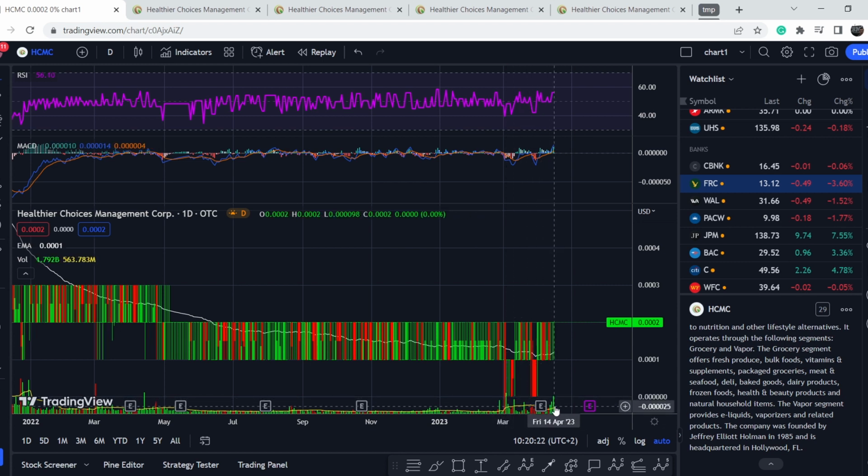The latest volume on Friday's session was 1.792 billion. And with the price of $0.0002, it implies less than $350,000. So in general, this asset is not so interesting from the technical standpoint, but for those of you who don't know, let's start with the company itself.